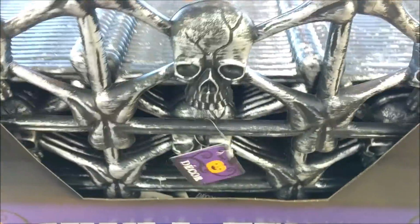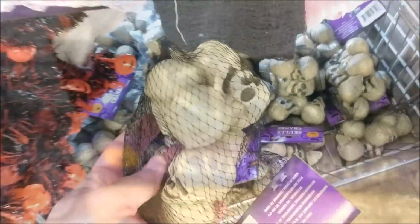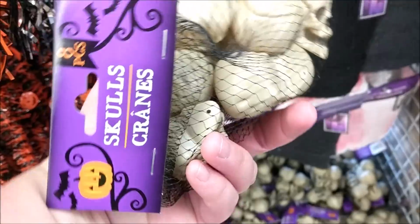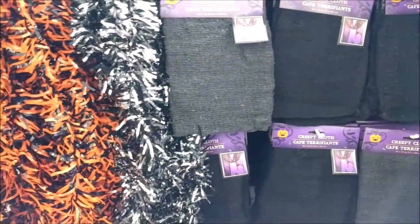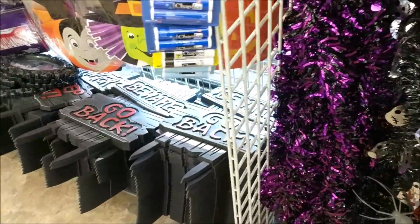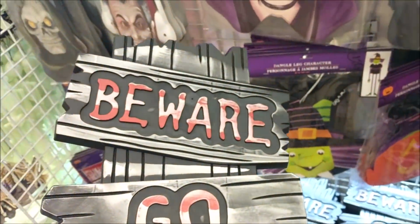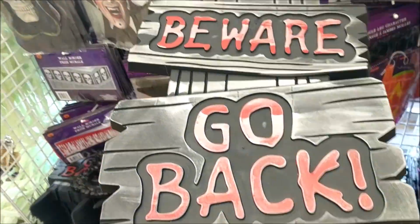Lots of old things like the foam pumpkins hitting the shelves, some new things like this plastic skull fence, this little bag of decorative skulls. You could fill up vases or just add it to a garland. All of our creepy cloths are making it back. And some tinsel that I have to say has a bit of a retro look to it. And I remember this one with the skulls from last year. They also have the purple and this pretty big sign. It's plastic, beware, go back.